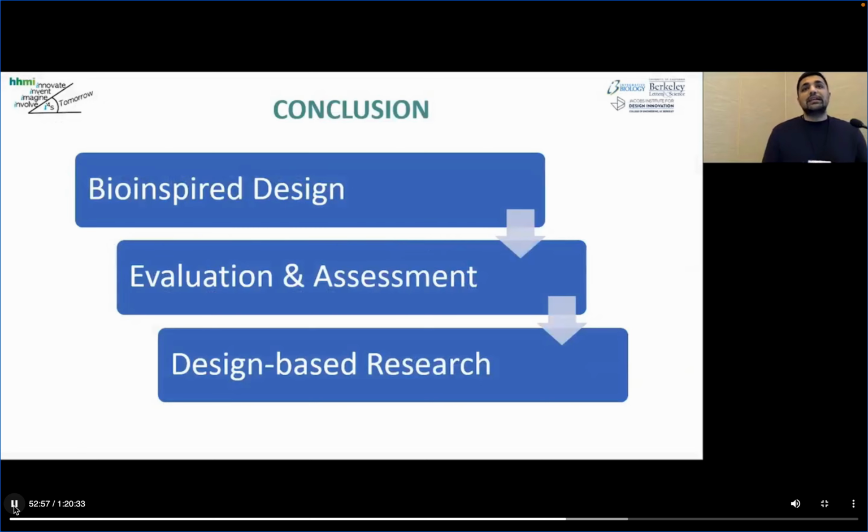So overall, I just want to emphasize the following. Bioinspired design is awesome. It's cool. It's a great sort of phenomenon to ground this type of research. Evaluation and assessment is critical. We have to measure what students are learning and then go back, use the information, use the insights from there to advance the course and advance the assessment.